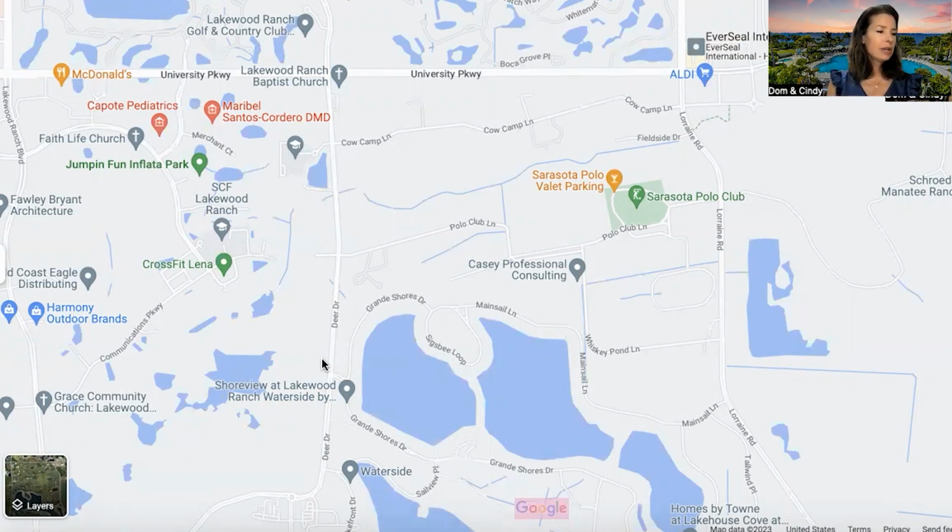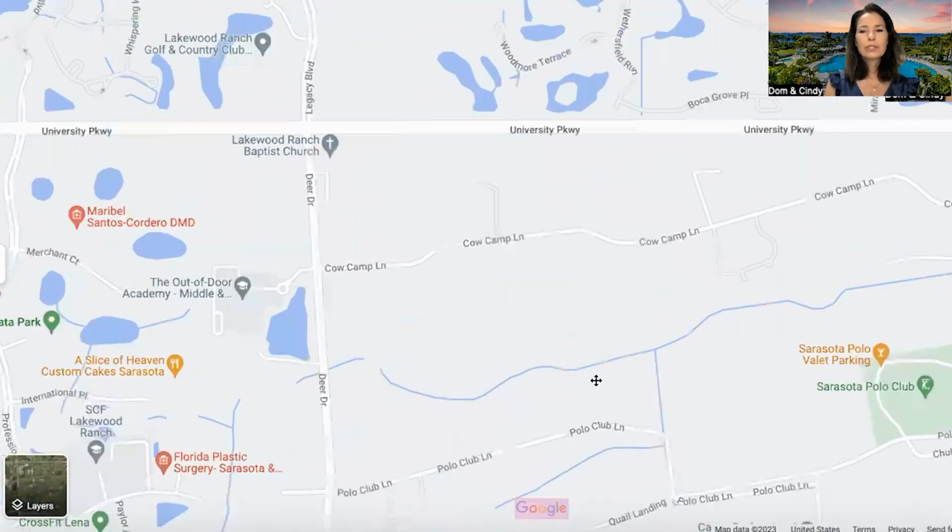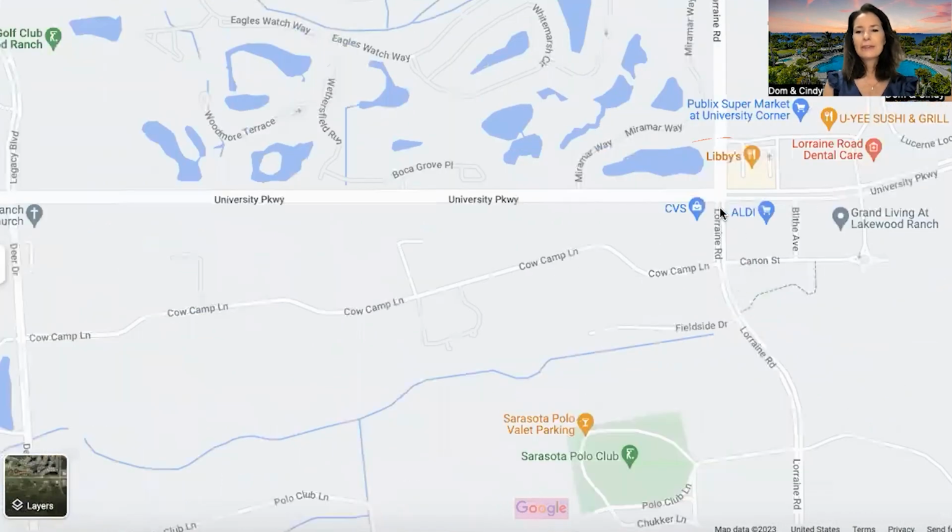Okay, now I want to show you my favorite restaurant, which is Libby's right here. So University Parkway and Lorraine Road right here, Libby's. And just about every major intersection has a Publix. So you will not be short of groceries there. Publix, we also have, of course, delivery services. Kroger, I believe, delivers. And of course, you know, you have Walmart delivery. I think there's 4 or 5 Walmarts in the area, and definitely one Costco.